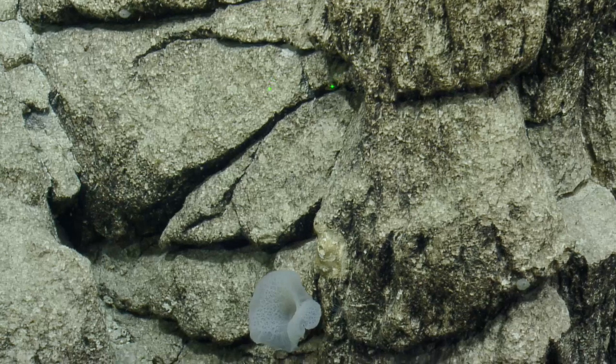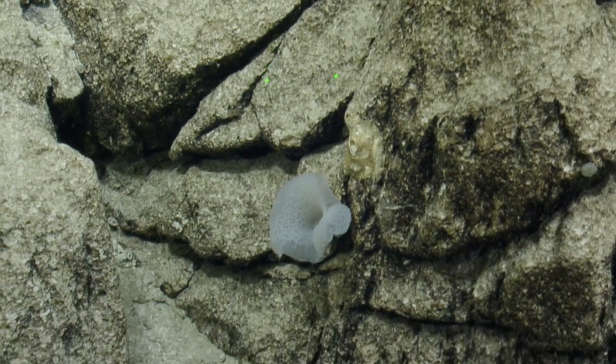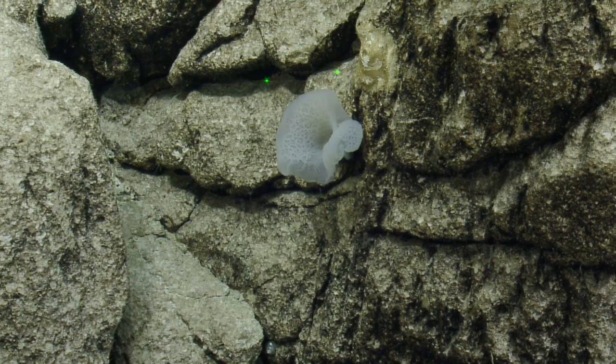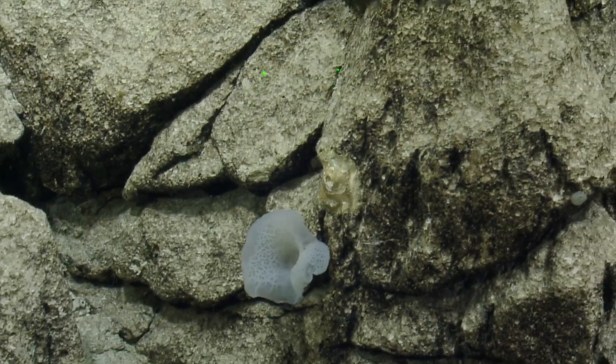So we know corals can live thousands of years old. How old can sea sponges live? I don't know. This one is cool. I think this looks like some type of Regadrella, potentially. Oh no, it doesn't have the parking lot closed. Never mind.